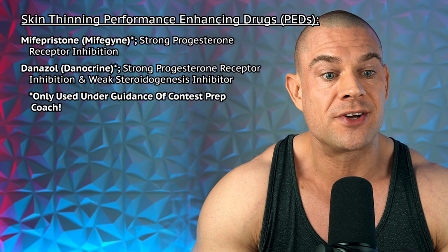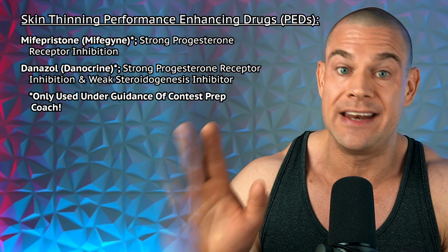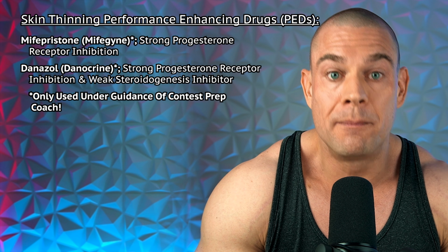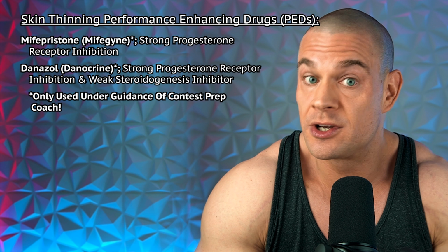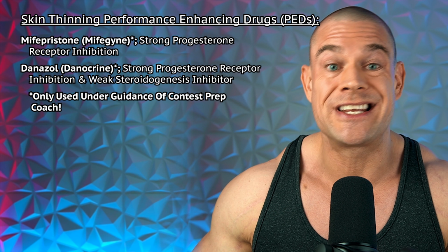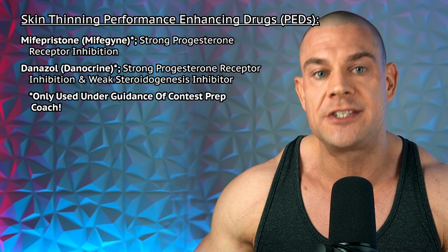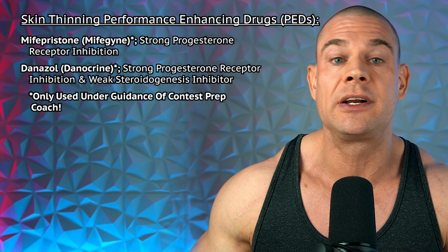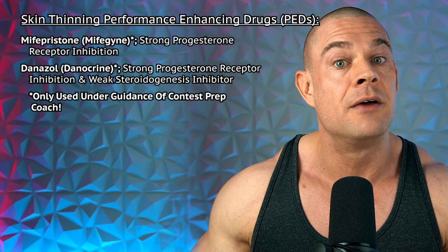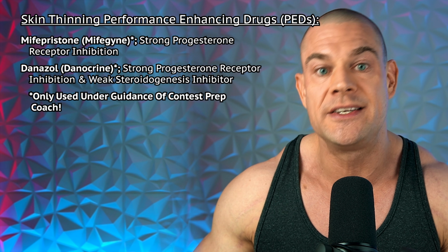And then there's mifepristone and danazol, which are both progesterone receptor antagonists. They inhibit the progesterone receptor from working entirely. These compounds are meant to be respected and not to be abused for longer periods of time because you get terrible side effects. Mifepristone is mostly used as an abortion medication, but it's also used in cases to treat Cushing syndrome. And danazol is primarily used in the treatment of endometriosis and fibrocystic breast disease because it has the ability to lower estradiol and progesterone levels and block these receptors.